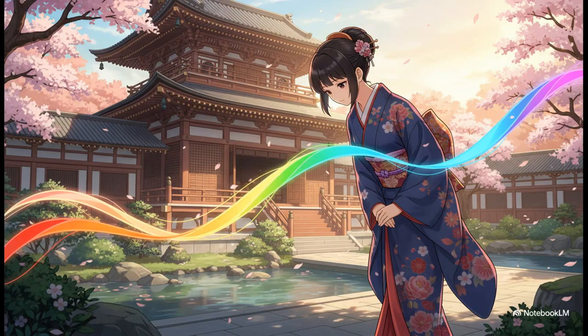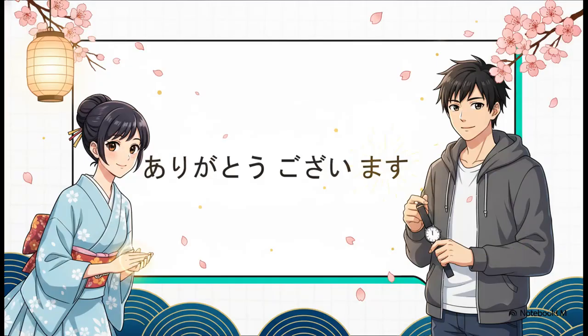I know it looks a little long, so let's just break it down into chunks. Arigato, and then gozaimasu. Now, let's string it together. Arigato gozaimasu. It's all about the rhythm. You've got this. So just picture it, someone just told you what time it is. You give a little nod or a slight bow and you say, arigatou gozaimasu. You've just handled that interaction perfectly and left a really wonderful impression.